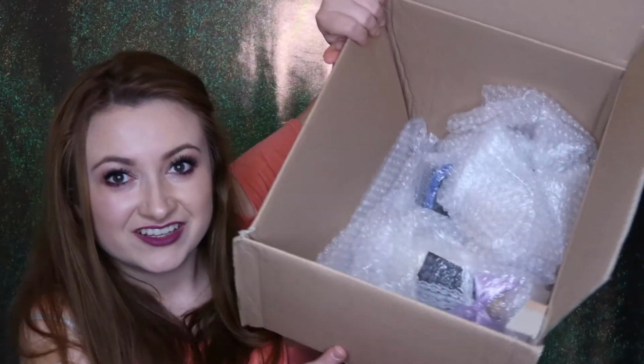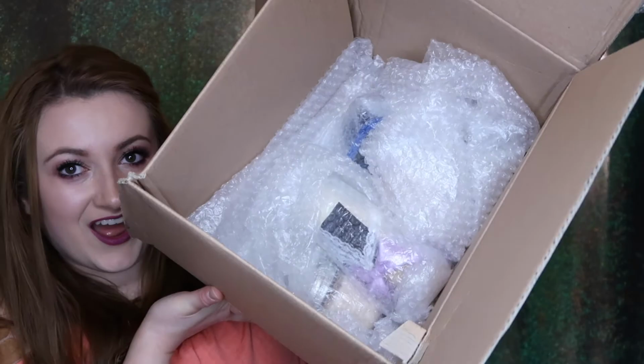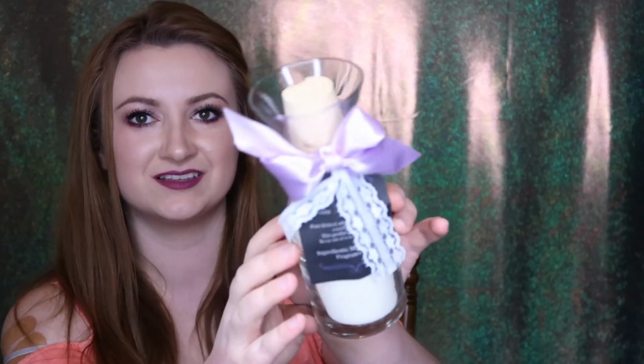I'm not gonna look at what the products are because I want it to be a surprise, like when you do a beauty unboxing. Everything looks so cute. So this looks super intriguing. I need to see what this is. Oh, it smells good already. Oh, look how pretty this is.